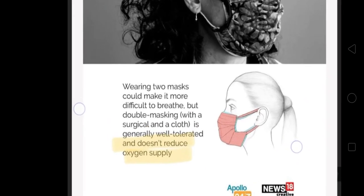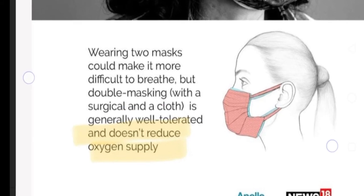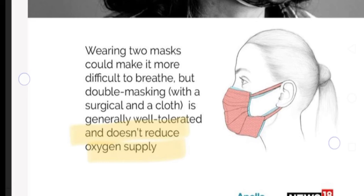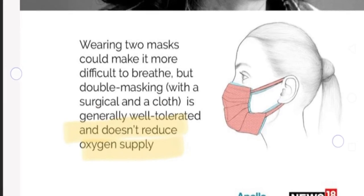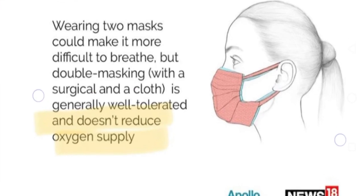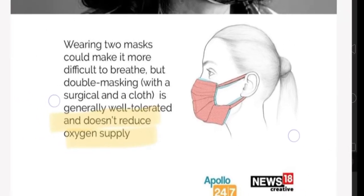Wearing two masks could make it more difficult to breathe, but double masking with a surgical and a cloth is generally well tolerated and doesn't reduce oxygen supply. So if you think that double masking will reduce oxygen supply, it is clearly evident that on top of a surgical mask, wearing a cloth mask doesn't reduce oxygen supply. So you have to wear like this.